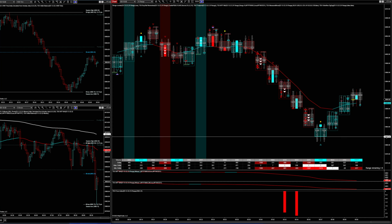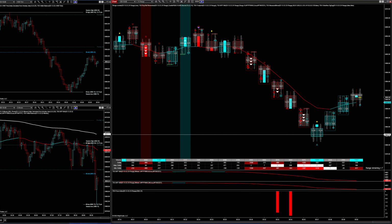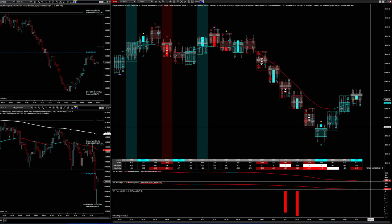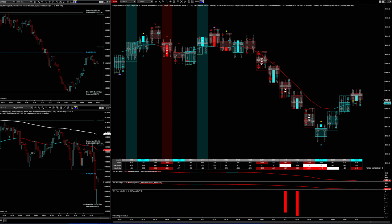So I'm not going to tell you guys why I entered this play. This was the first play I took Tuesday morning. I missed the first setup, which presented itself at open. I wasn't paying attention. You could see the accumulation and all the positive delta that was coming in, but price wasn't moving up. And then the negative 1000 delta, which would have been the entry, but I didn't take that one. This was the first setup I took. See if you can figure out why I took it and test yourself.